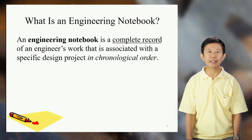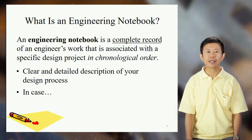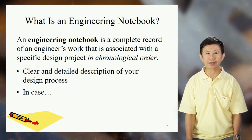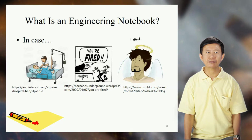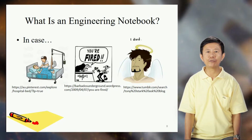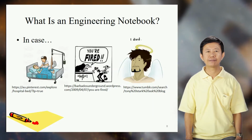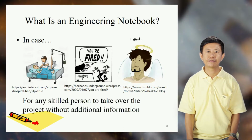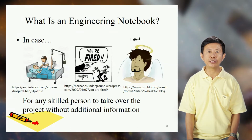An engineering notebook is a complete record of an engineer's work that is associated with a specific design project in chronological order. It should have a clear and detailed description of your design process, and in case something bad happened to you, such as you have to stay in hospital for a long time, you are fired, or you become an angel, any skilled person can take over the project just by going through your engineering notebook.